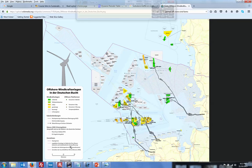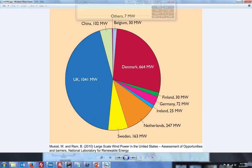But here's the scale. We're looking at 50 kilometers. So there's 50, 100. So these things are several. Yeah, they're definitely out there. Lots of cable underground. You can sort of see where they converge back on land as part of the grid. Pretty impressive. It's some neat engineering. Okay, Denmark, another big player.